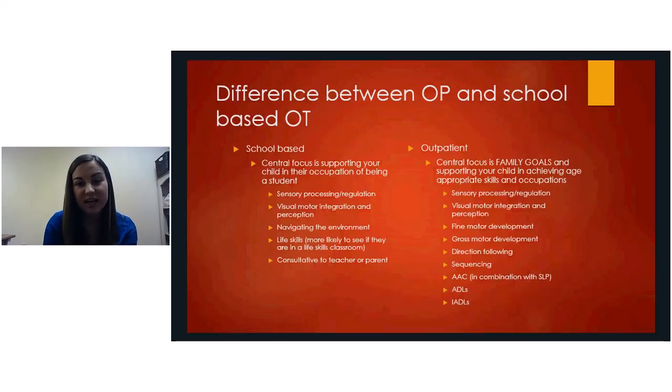So you can see that the scope of what an occupational therapist can do is very broad. Now, where we work will limit that scope. As a school-based therapist, they're going to be looking at the things that support your child as a student. But at an outpatient therapy clinic, we can look at this in a broad sense, and really focus on what your priorities are for your child in order to help them become more independent.